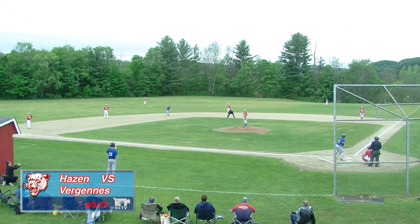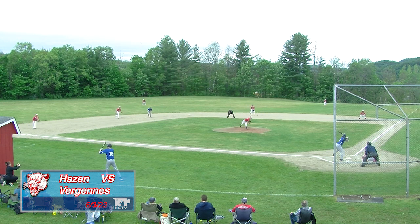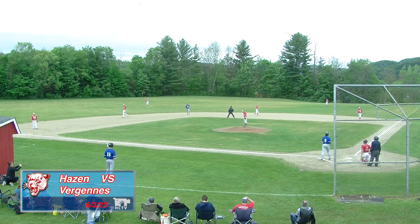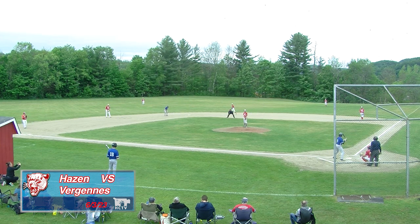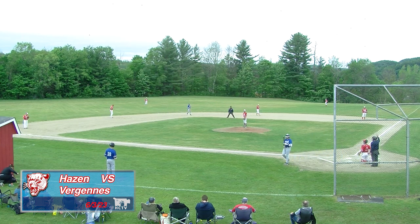Rooney now trying to settle back in. If I was Rivard there, folks, I think I would have scooped it up and tried to go on to first base, but I don't blame him for trying to get the force out at home to prevent a run, but it wound up being an error. That's a second pitch, a strike there by Rooney, so 0-2 now to Scribner. Scribner calls time at the plate.